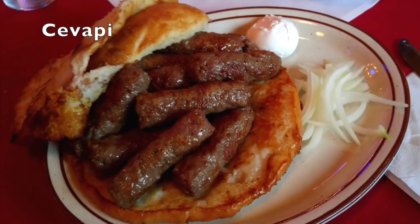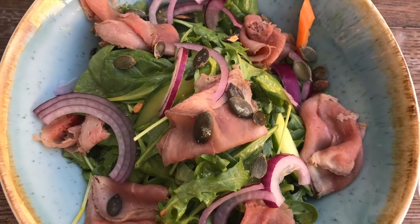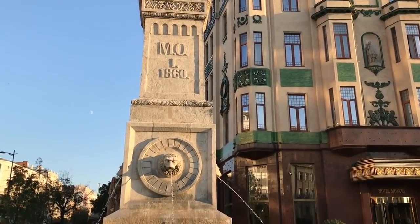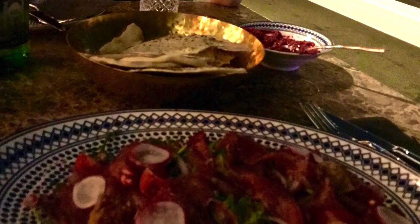Ćevapi is a famous sausage from the Balkans. If you're so inclined, you can eat healthy as well. Walk around town, there are many great food options. The waterfront area is lined with many great restaurants featuring many different types of cuisines, including Middle Eastern.